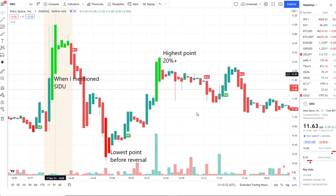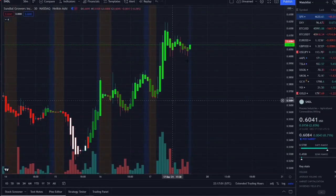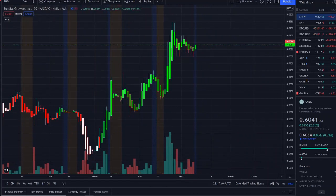Let's jump into these charts. So here we are with Sndl, and Sndl has been pushing up for the last several days into the end of this week, and it looks like it wants to continue, right? So we're going to look at the key levels. We're going to look at it here with 42 vision and also ultimate 42 vision.